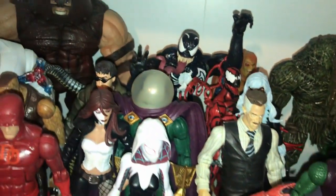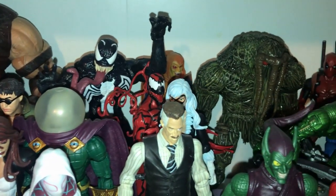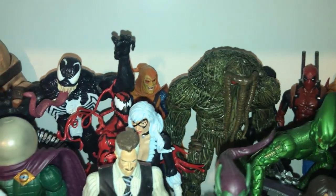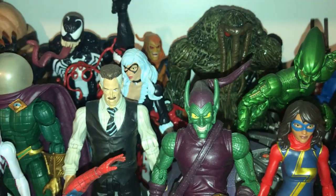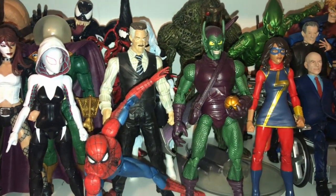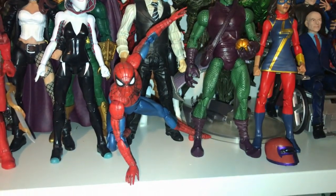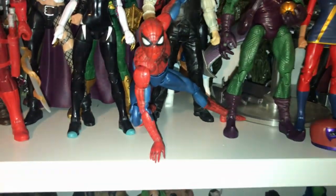Mysterio. Marvel Select Venom. Customized Hobgoblin in the background there. Marvel Legends Carnage. Black Cat untouched. We have Movie Jameson, one of the greatest characters ever. We have my custom John Romita Sr. Spider-Man. It's the Mafex Spider-Man with a Snapshot Spider-Man head.